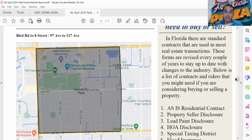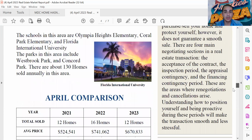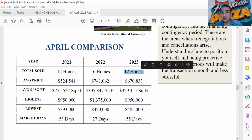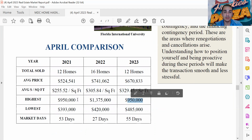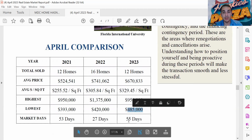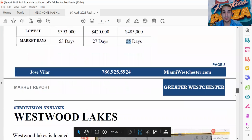University Park, just west of Westchester, and this goes all the way and touches the Turnpike from 97th, 8th Street, and Bird Road. 12 homes sold, so it's normal. It's normal to 2021. It's within there. $670,000. The average price per square foot, we're looking at 329. The highest sold was 950, whereas in previous years it's been about that. The lowest sold went up to 485, and the days on market also are taking longer, 55 days in this area. All right, let's go to the next one.